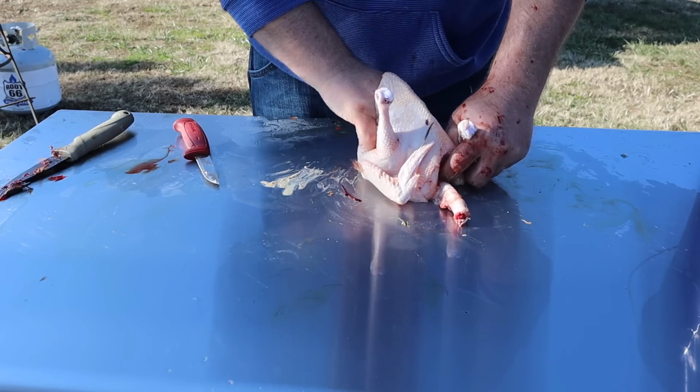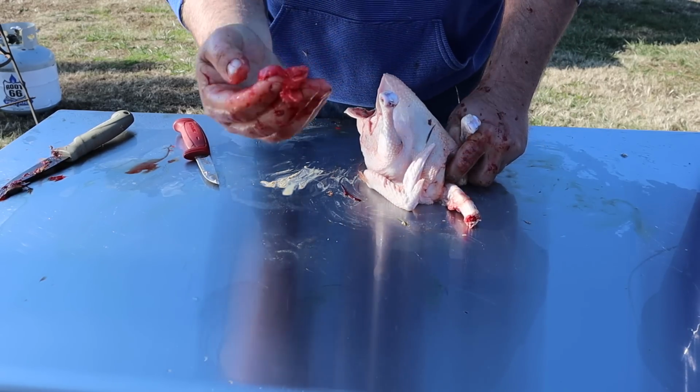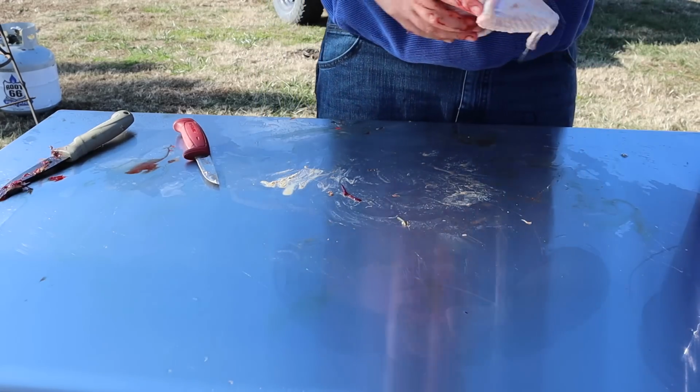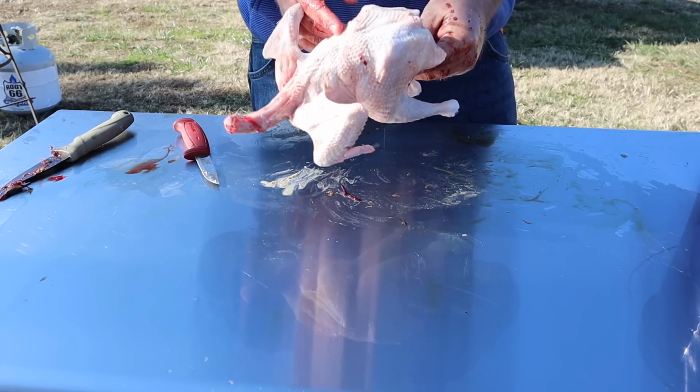They actually make a little scraper for these. You can get them on there, get in there and scrape them off. There's the lungs. They deflated, so I'll about threw them in with the liver. Alright, so there you go. You got your clean chicken. That plucker's working awesome. I'm just going to rinse it off and throw it in my ice chest.